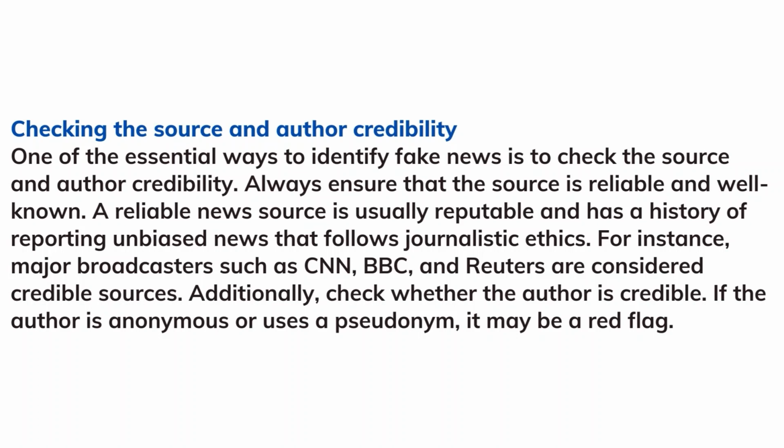For instance, major broadcasters such as CNN, BBC, and Reuters are considered credible sources. Additionally, check whether the author is credible. If the author is anonymous or uses a pseudonym, it may be a red flag.